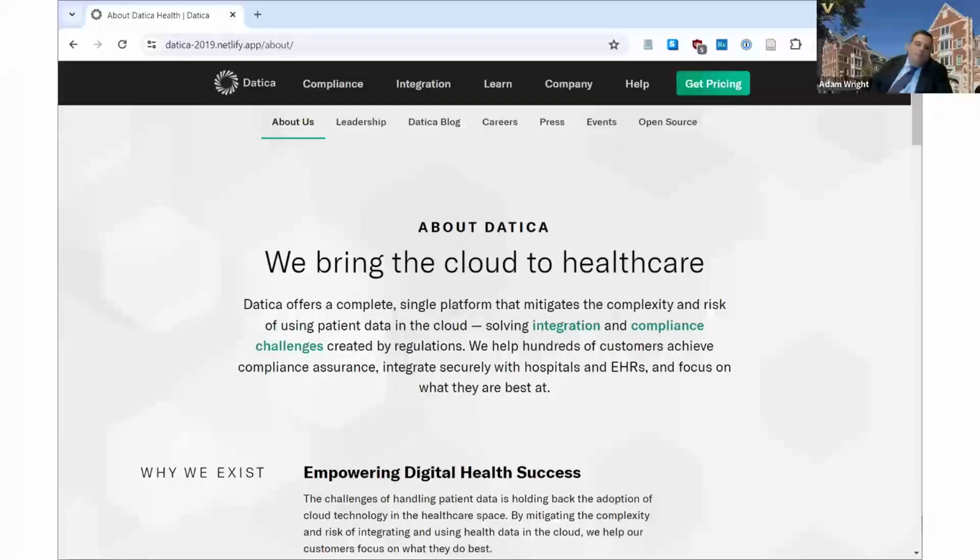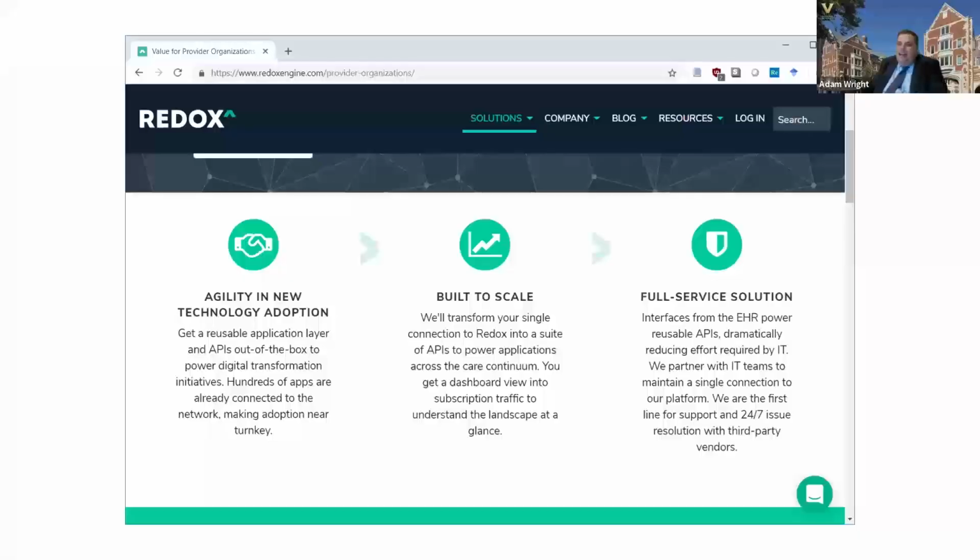In fact, there are so many of these APIs out there for different vendors that now companies have sprouted up to basically create routers, or things that standardize the API. So it's like an API on top of the API. Datica is one of them.